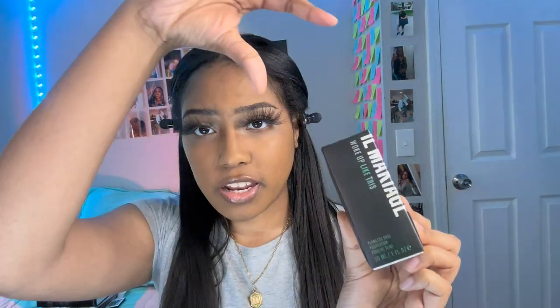So now we're done with the blending. Now it's time to conceal. I still got the packaging for this too. It just looks so cute and I love how it's magnetic. Yeah, so raw.